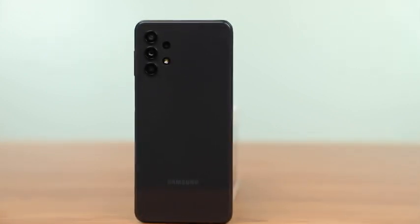First off, this phone delivers a truly premium vibe with its sleek and stylish design. One special design feature of this phone is its defense-grade Knox security build, which makes the phone super sturdy and long-lasting.